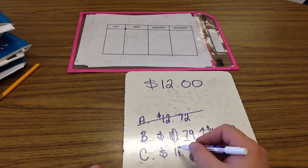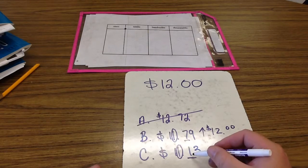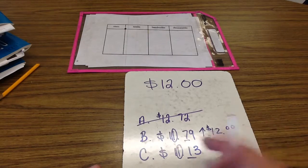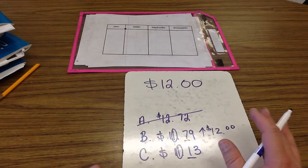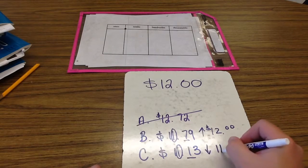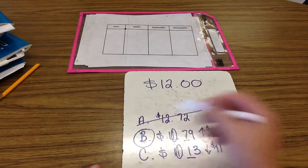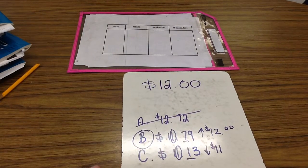And then I'm going to look at this one, and I know I'm going to circle this ones digit. Look at the tenths digit. That's a 1. That's 5 or below. I'm going to let it rest. 4 or less, let it rest. So I know that I'm not going to round up. I'm going to keep it at 11. So it's very clear to me that B is my best choice of an answer.